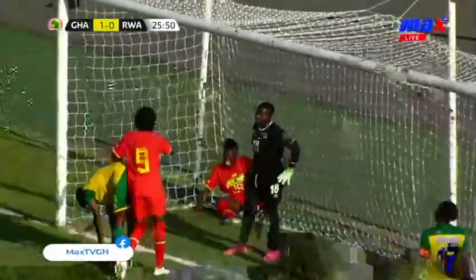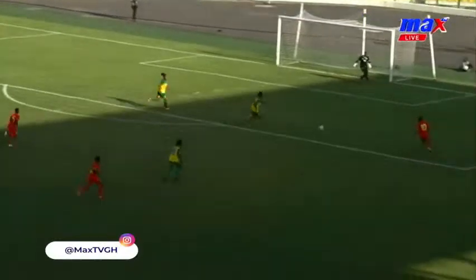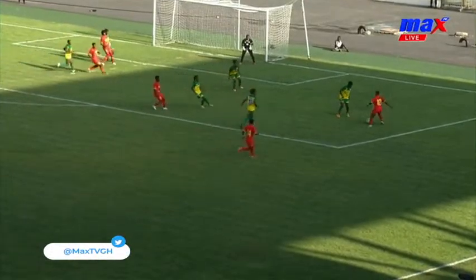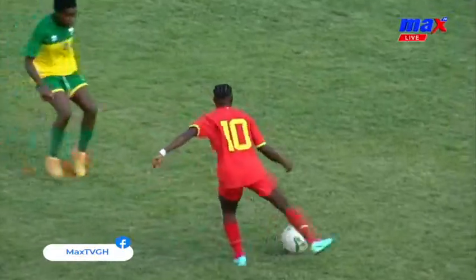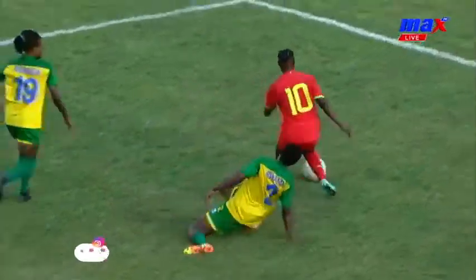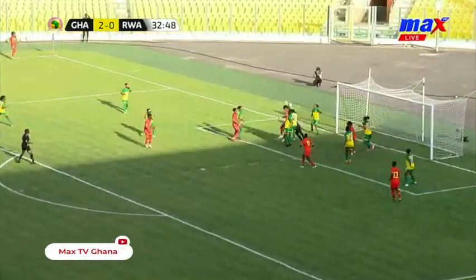with that sumptuous delivery, Alice Kusi, who was lurking at the extreme end of the goalpost, so much strategically positioned, had that important touch to make it the second for Ghana. Huge goal. But through it all, you look at those passes, those controls, those deliveries, they've always been very impeccable, incredibly swung in to give Ghana the second.